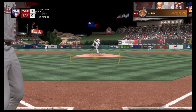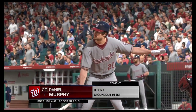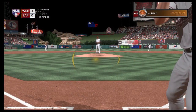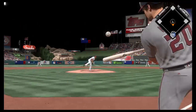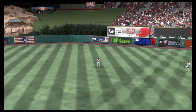0-2 count and the pitch. Now a swing and a miss here as he's down on strikes. So it's 2 up, 2 down to begin the third. Ready for another chance? Daniel Murphy. 0 for 1 here in the early going. Sent in the air out to straightaway center. Trout waits on it, and that's the third out.